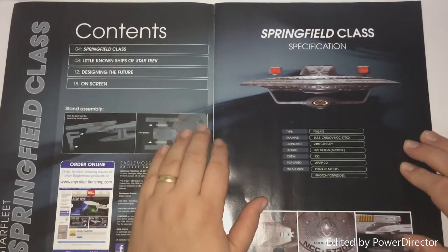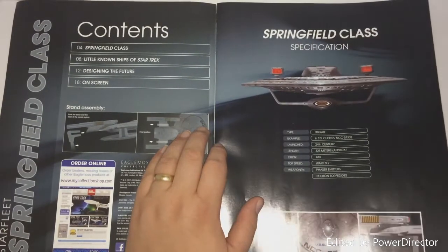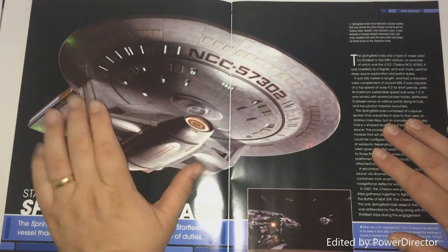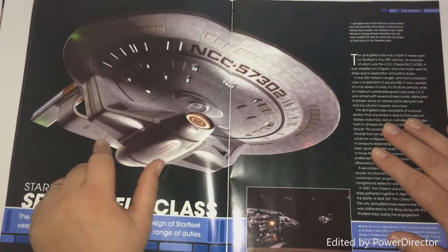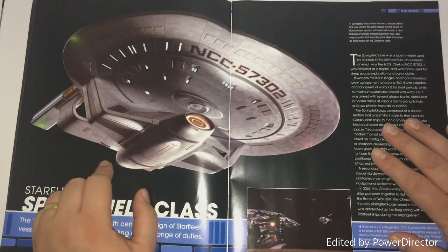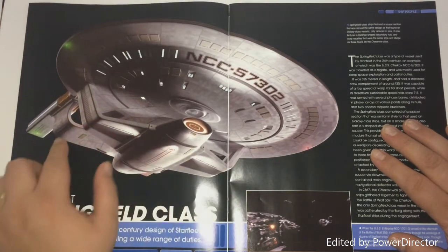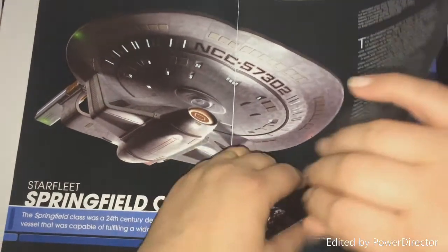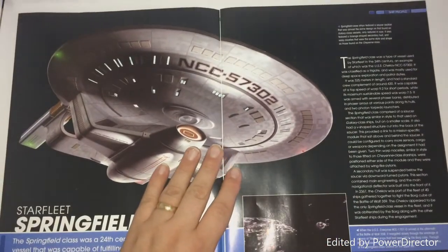Okay, so we get obviously the Pacifics here. So the length, number of crew, obviously the way the stand goes on. Here we get the underside, nice CG renders of the Springfield here. I think there's two versions of the Springfield, because I've also seen pictures of it without this deflector section on it. So I don't know whether there was two versions, but I'm liking that they've got the deflector there. Obviously in-universe information.